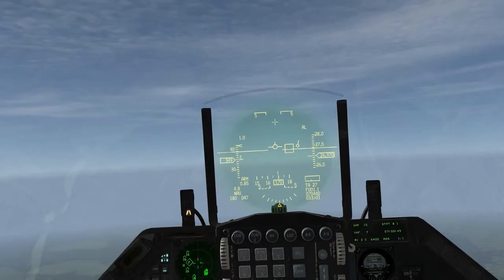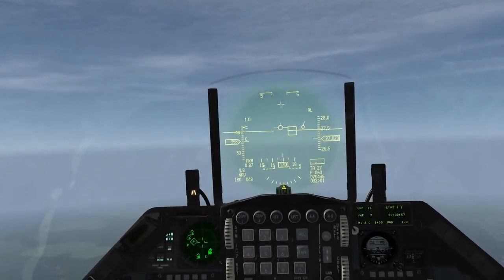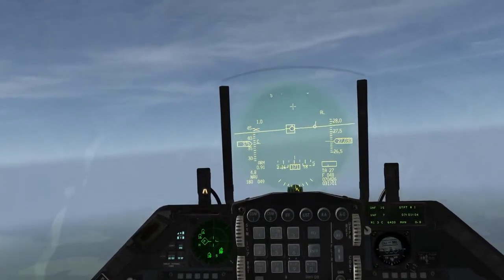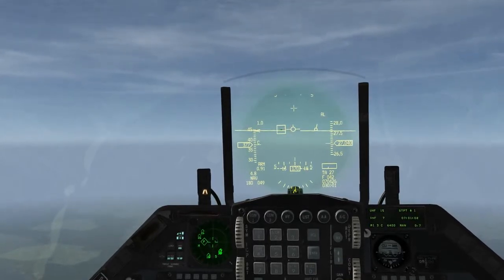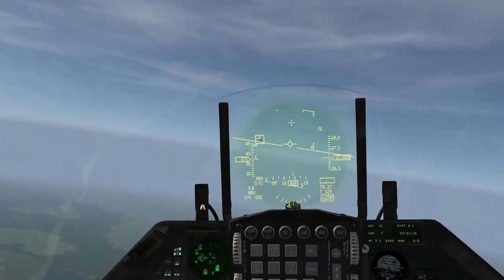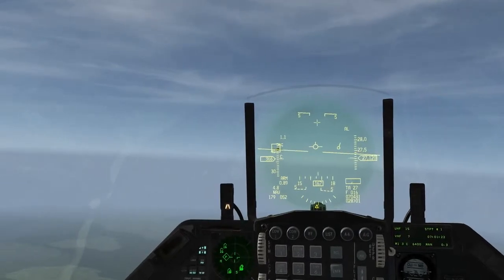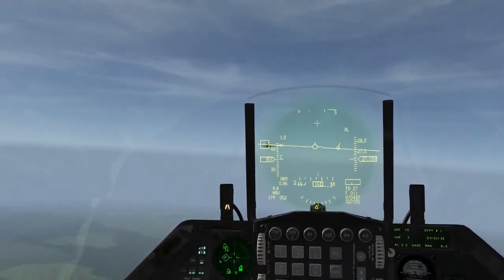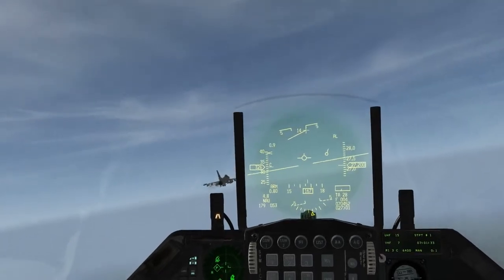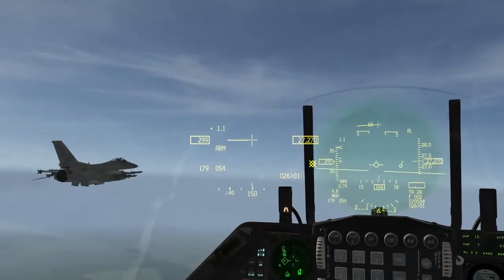1.2 miles to your trail, left 7. Closing. Matt 11, shear down. Matt 11, turn left to final approach course 200, check speed. Falcon 31, ready for departure. Falcon 31, taxi, runway 20 right. Weasel 51, AME Tower, you're cleared for takeoff, runway 20 right. Coming up on your right 3. There you are.